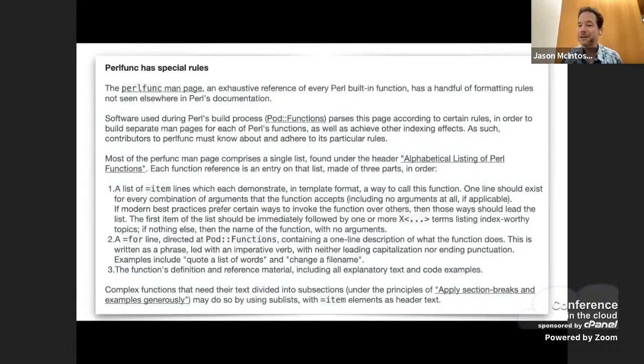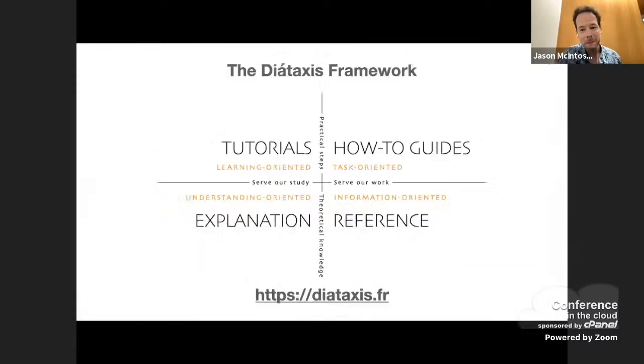Finally, the guide covers the special formatting rules that PerlFunc uses, which are a universe unto themselves and which we really don't need to get into here. But I honestly had a great time puzzling them out to the degree that I did, and they were a lot of fun to document. On to tone and style.